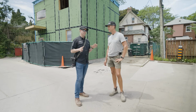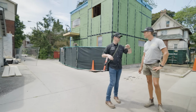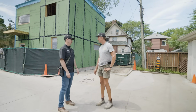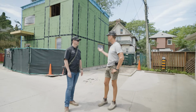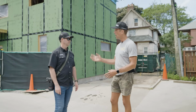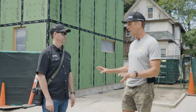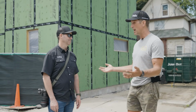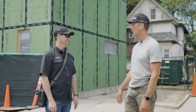All right, Joel, talk to me about these laneway houses, because around me I'm seeing kind of one-story garages, but you've got what appears to be a two-story house back here. Yeah, recently the city of Toronto updated their bylaws, and so they're allowing people to build a home behind their home. It's an accessory dwelling unit. When they're in a laneway, we call them a laneway house. But they've actually opened it right up to even people who don't have laneways. They can build what they would call a garden suite.